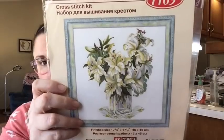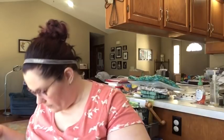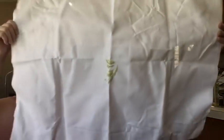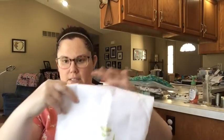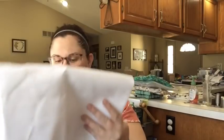This is a Riolis kit. I had to get it because it was white lilies. I can hang that in our bedroom eventually. I haven't gotten very far at all. Look how huge this fabric is. Holy crap. There's a needle. This fabric is freaking huge. I'm actually doing it on the Aida. I don't really like stitching on Aida, but with this kit, with the floss that it comes with, yeah, I'm just doing it on the Aida.